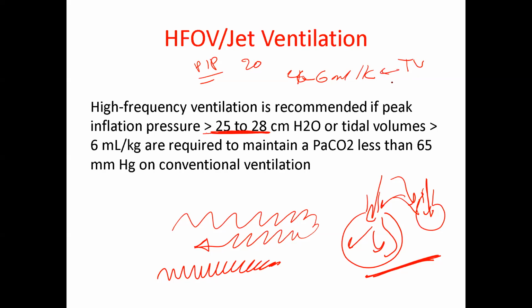Tidal volume. If you required more than 6, then you rather switch him to the high frequency, because again, the principle is simple as this. You need to avoid volutrauma, barotrauma, low lung strategy. If you find yourself farther up in pressure, or farther up on the tidal volume, you rather switch baby to high frequency if you have it available. If you don't have it, unfortunately, you need to continue with conventional, but you might sedate the baby, you might take out the breath in order to ventilate the lung, okay? There's always exceptions.